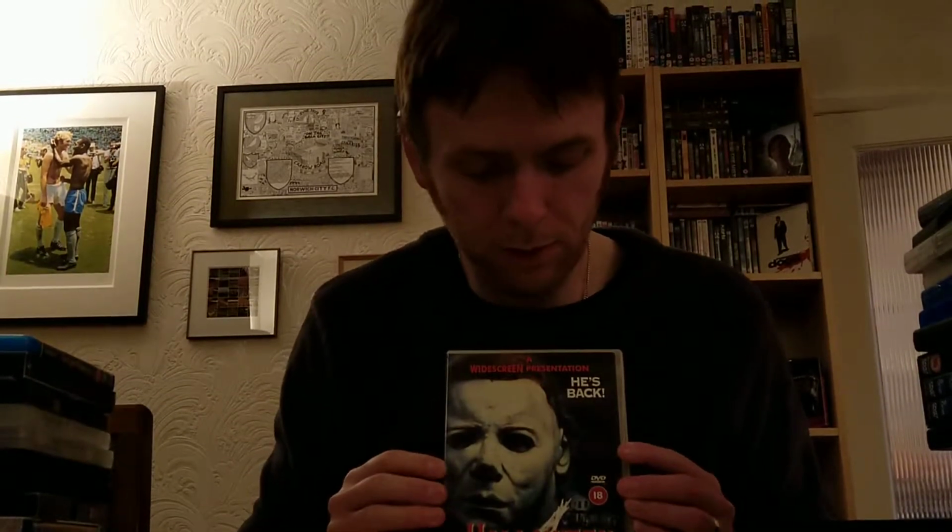Halloween 2, which, as you may know, John Carpenter didn't really want to make, but again, because of how much money the first one made, he went ahead and did it, and it just didn't have the heart of the first one. It's still very good, and it's still got Jamie Lee Curtis in there. Haven't got Halloween 3, even though it's a good film, but I stick with the Myers, you know what I'm saying. Halloween 4, The Return of Michael Myers.